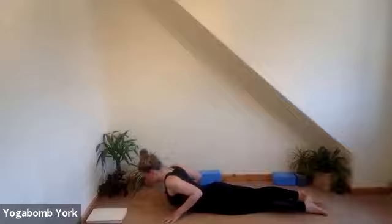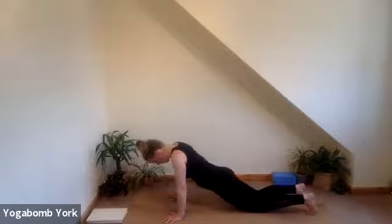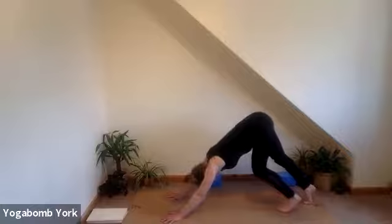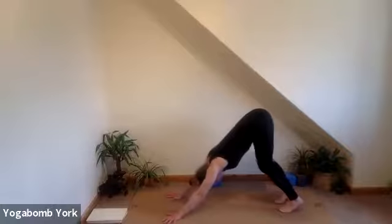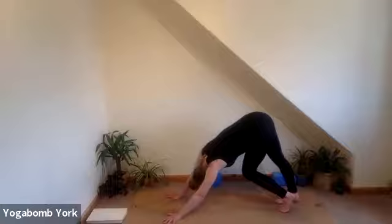Breathing here for a moment. And then on your next exhalation, releasing back down to the mat. Tucking the toes and pushing up halfway as we inhale. And then exhaling, downward facing dog. Breathing here. Pick any movements that feel good for you.